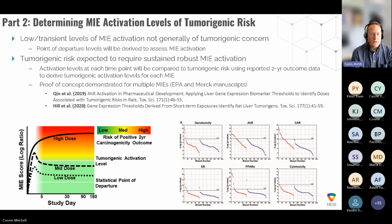All right, so last slide, just finishing up as a reminder, that's part one, identifying the gene sets. Part two will be identifying the levels of activation that are associated with tumor risk. Once we have the gene sets in place, this should be relatively straightforward, but acknowledging that that'll be the next place we need to go, and aligning with all the 2-year outcome data and relevant dose data that's been compiled by the compound annotation group will really be the next step.